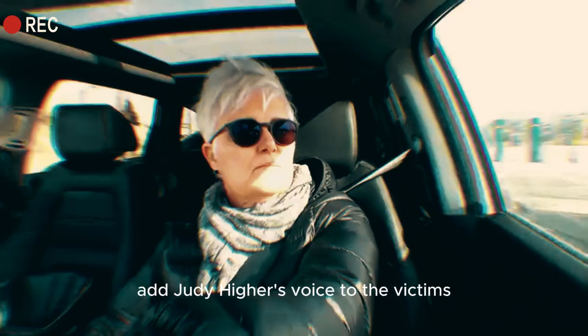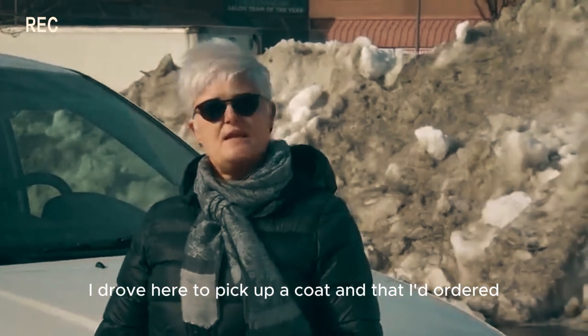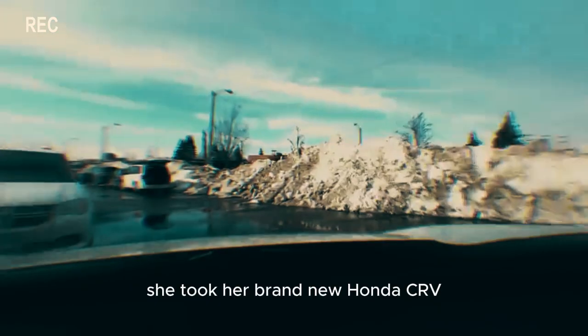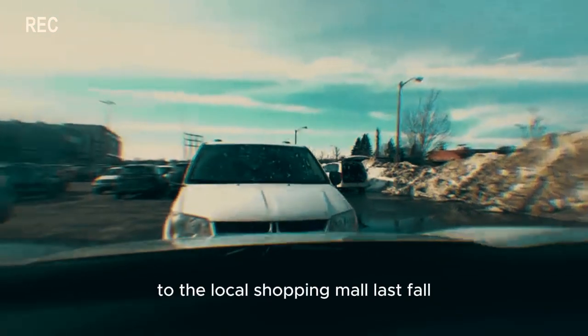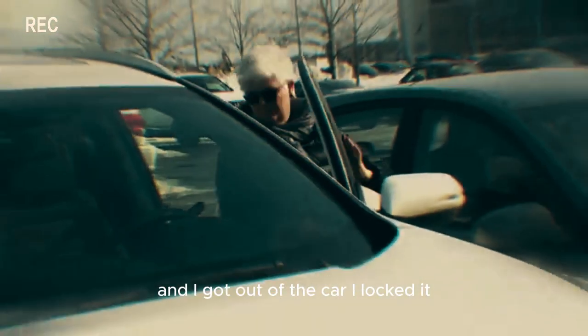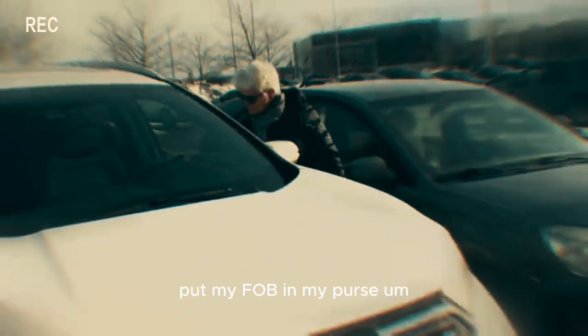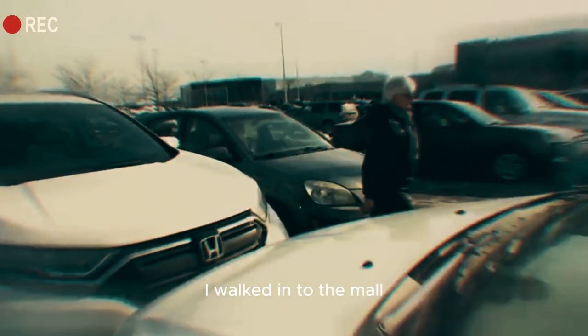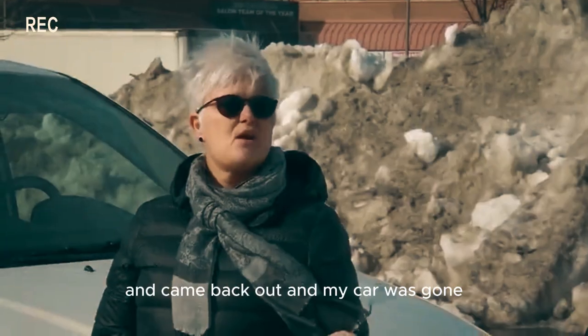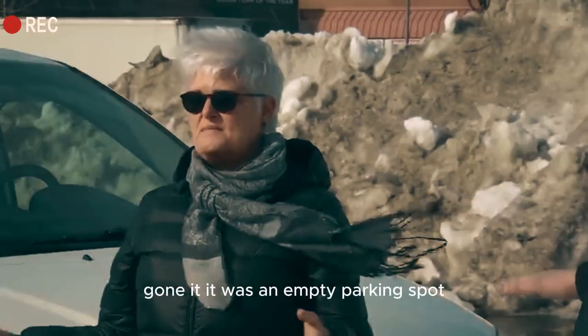Add Judy Heyer's voice to the victims. I drove here to pick up a coat that I'd ordered. She took her brand new Honda CR-V to the local shopping mall last fall. And I got out of the car, I locked it, put my fob in my purse. I walked into the mall. I was probably in there 20 minutes to do my quick pickup and came back out and my car was gone. Gone. It was an empty parking spot.